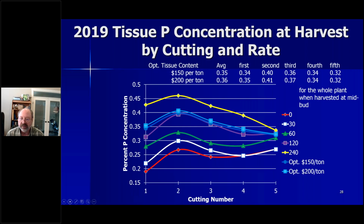Now, as you can see here, there was a large variation in the first cutting. Again, the plants really did respond to that phosphorus fertilization in the first cutting. And so it ranged all the way from 0.2 all the way up to 0.43. And so all in the first cutting. You can see the other trend that we're seeing here is that the second cutting is where we received the highest level of phosphorus in the plant. And this seems to be consistent between years, and even in another experiment where I did a fall application, that the second cutting is where the highest concentrations are in the plant. And then it tends to drop off depending on which application rate that we used.